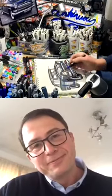Add a little bit of a hint of blue into it as well. It's becoming real now. It's taking shape. No, it's great. Nice. It's great to chat to you and find out more about the car.